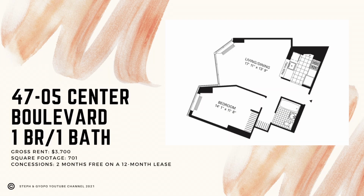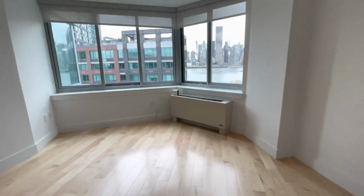This next unit is a little smaller in square footage as you can see, hence sadly I am not in love with the view nor the space.